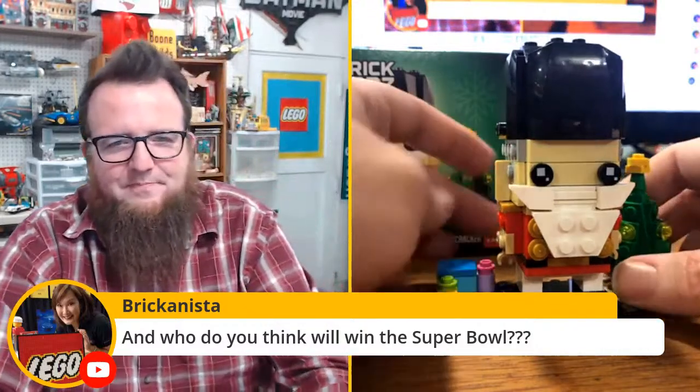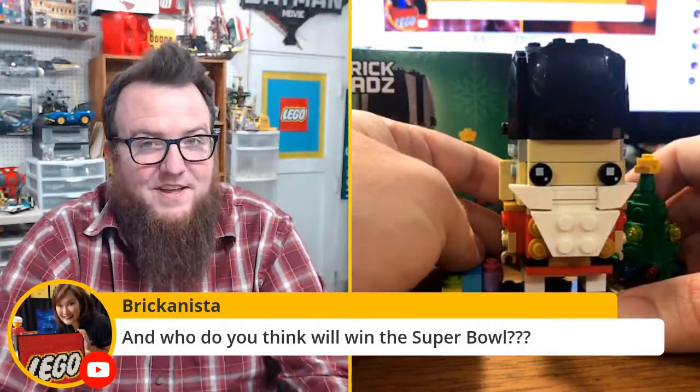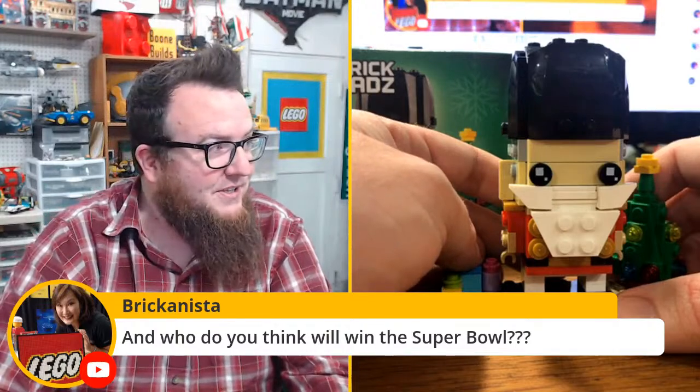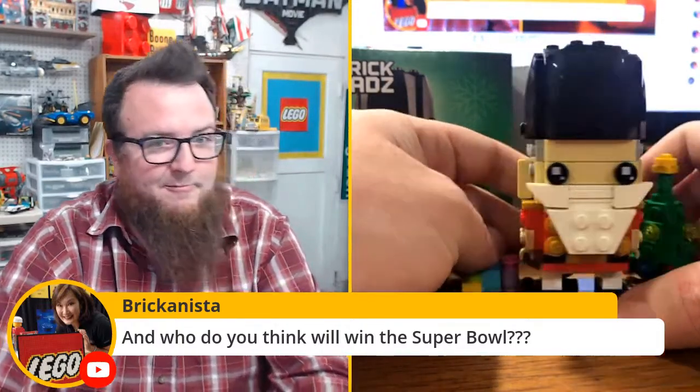And who do you think will win the next Super Bowl? All right, Brickhead Nutcracker, who do you think, can I turn over here and look at you? Who do you think will win the next Super Bowl?